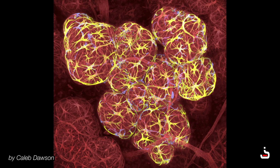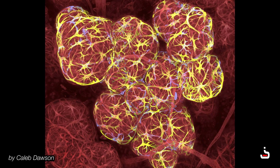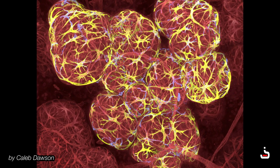Then there is the saving grace of all newborns, breast milk. A magnified image of lactating breast tissue shows immune cells that check for infection, muscles that pump milk, and milk-filled spheres.